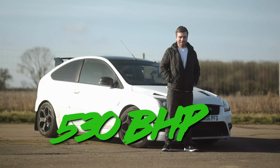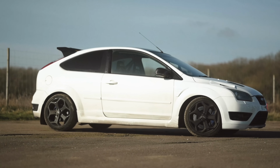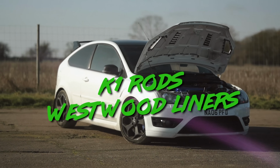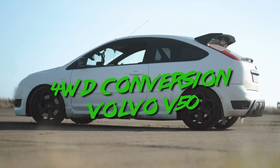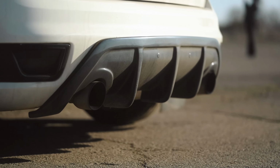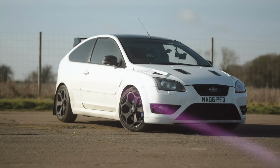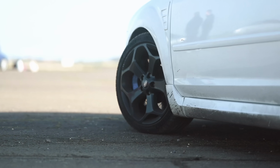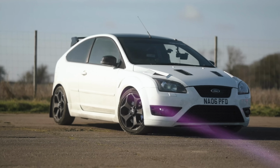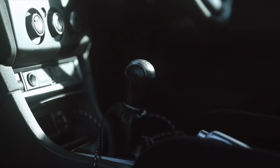And stepping up against him, welcoming back Sam to the channel with his 4-wheel drive swapped 530 brake horsepower, 2.5 litre 5-pot Mark II Ford Focus ST built start to finish by himself. Modifications include Wiseco pistons, K1 rods and Westwood liners, Stage 2 cams, a Garrett G30 660 turbo and Sidewinder manifold, a 4-wheel drive conversion from a Volvo V50 with front and rear Quaife LSDs, and an Emu Black ECU mapped with flat foot shifting, anti-lag and rolling launch by RaceCal but tweaked by Sam himself. The car's running on PS4S street tyres and is estimated to weigh in at identical to the Golf R's weight at 1,430 kg, giving him a near identical power to weight ratio of 370 brake horsepower per tonne. The Focus drives all 4 wheels via its 6-speed manual transmission.